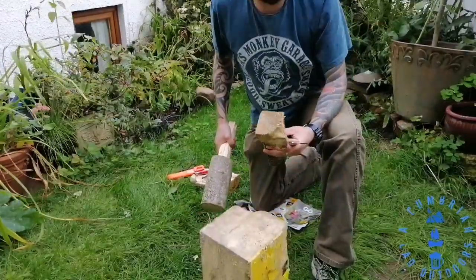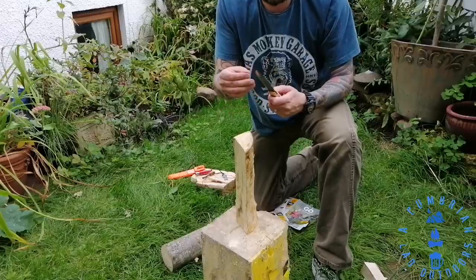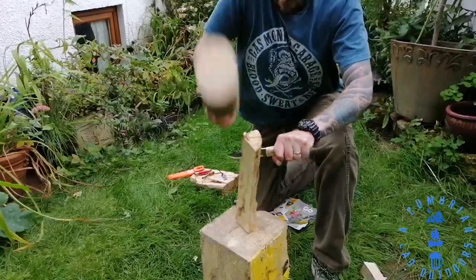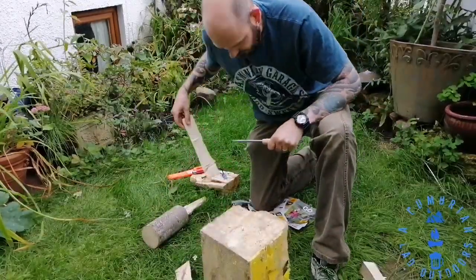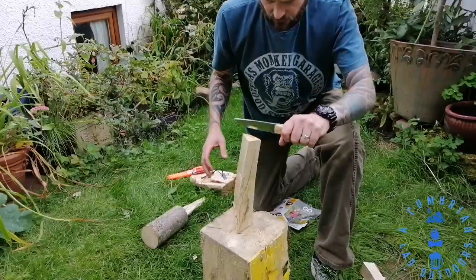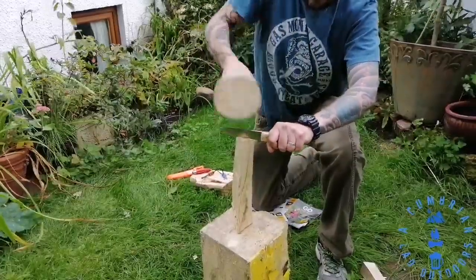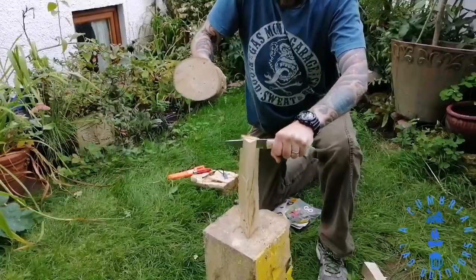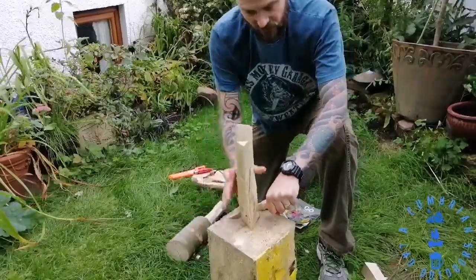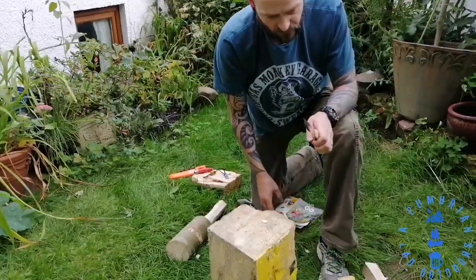Easy as you like. That was a lot easier than I thought it would be, to be fair. See if we can split down some finer ones for making some feather sticks with. She's splitting that, no problem whatsoever. I'm really pleased with that. Get another one, and then we'll try the thicker piece. It's worth pointing out that this is seasoned hardwood that we're splitting, dry as a bone, really hard, so I'm really pleased with that.